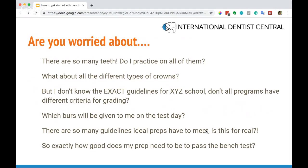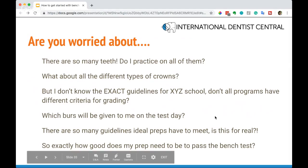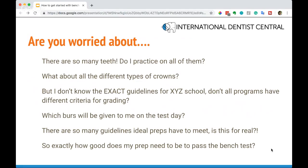Also, what if you're going to a specific school and you just don't know the exact guidelines for that school you're going to? Schools just don't have the same guidelines for grading. Then how do you prepare? Or which exact burs will be given to me on the test day? Or generally, the ideal prep guidelines, it's a long list. Do these really need to be met like this? It might look a little crazy. Or, how good does my work actually need to be to pass the bench test, right? All of these things and maybe more. If you have other worries, put them in the chat room. But yeah, so many things that you might be worried about.